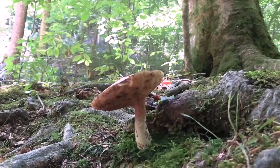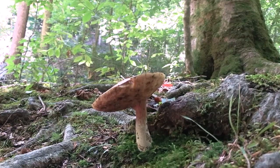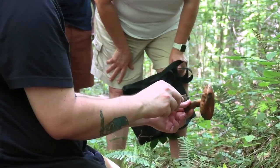West Virginia is kind of lucky in that we're situated in the Appalachians, and the Appalachians have some of the best diversity for mushrooms on the planet. We're lucky in that we have all the cool stuff here. I'd put our mushrooms up against any mushrooms anywhere on Earth.